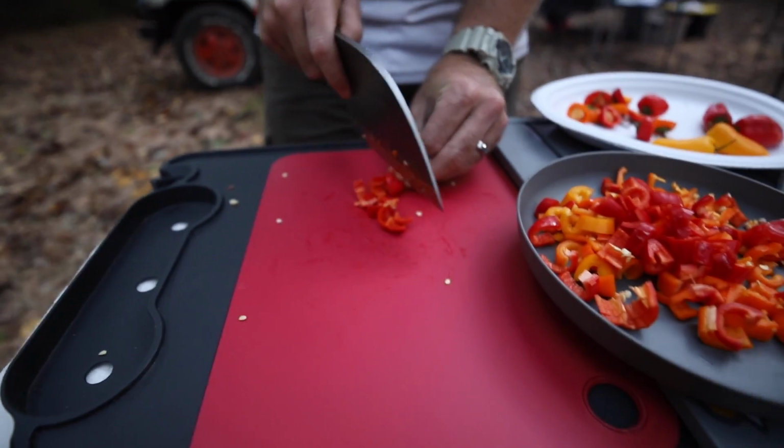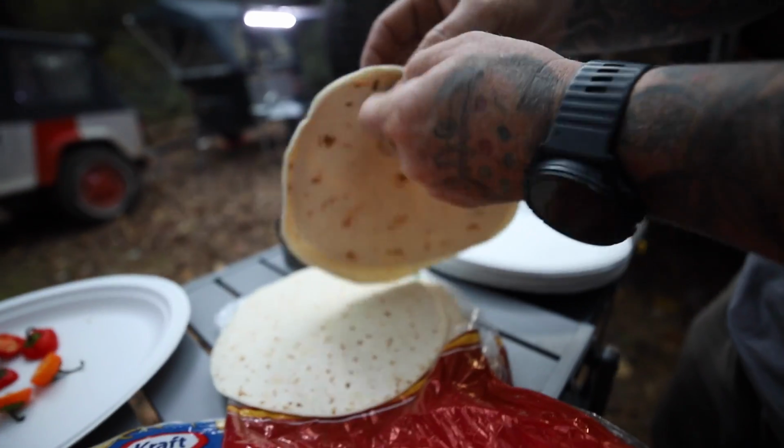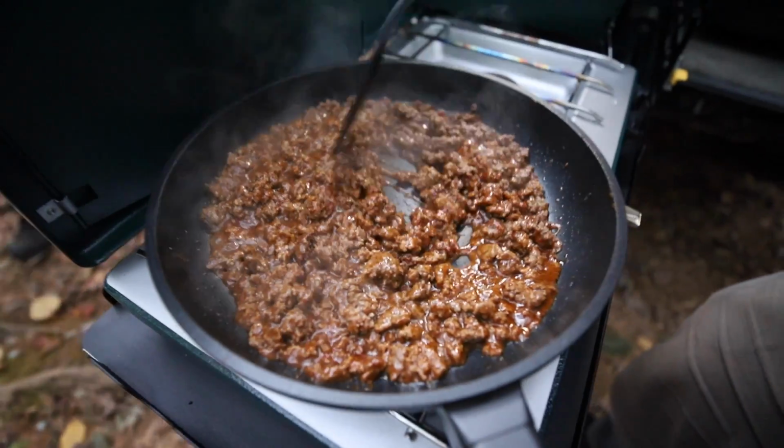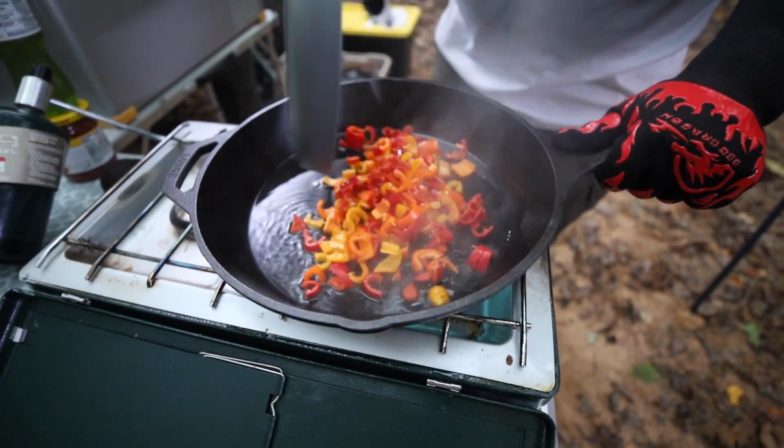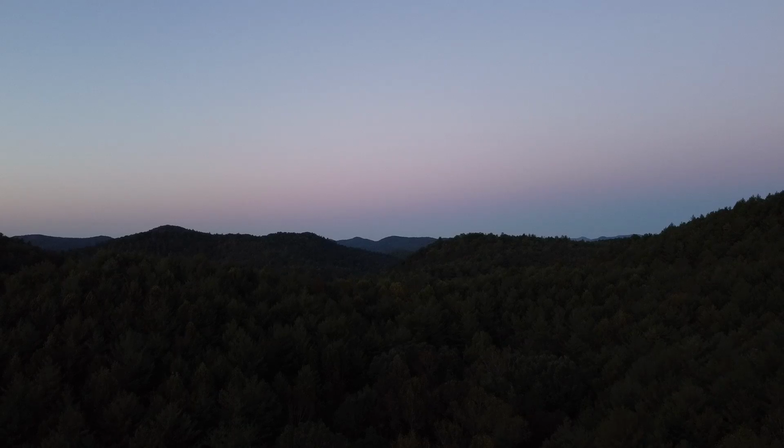We are making tacos. I'm cutting up some peppers. We're gonna have some mushrooms. It's gonna be good stuff. So there are two ways to cook food. You can either cook it on cast iron or you can cook it wrong. Fight me.